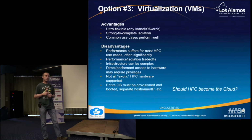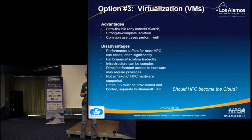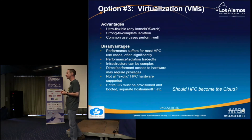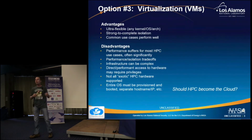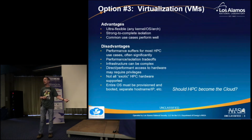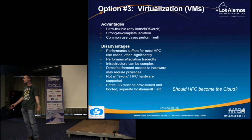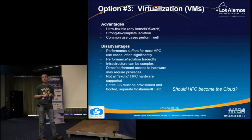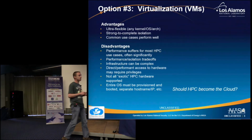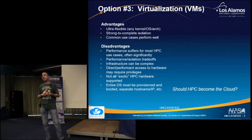Option number 3 is virtualization. If you've been an admin in HPC at all in the past 5 years, at least a dozen of your users have come up to you at one point in time and said, why can't you just make this the cloud? Why can't you just install OpenStack on your HPC cluster and let me run in a VM? That solves all my problems. Well, yeah, it solves your problems. It creates about 1 billion new ones for me, and you're not going to get the results that you think you will.